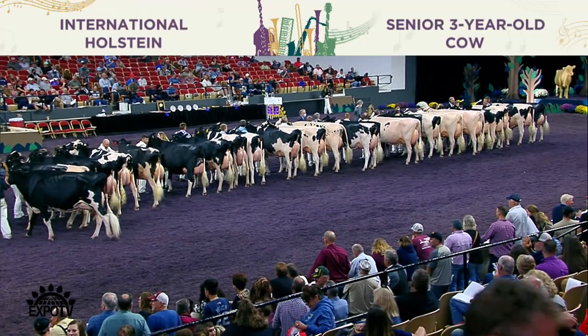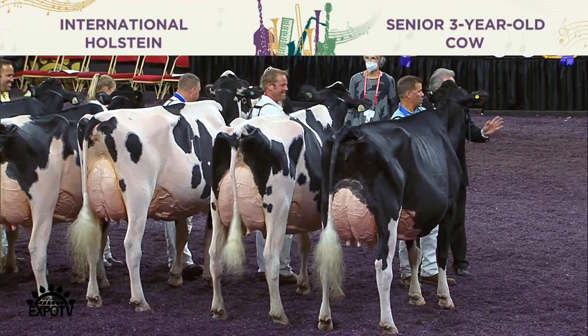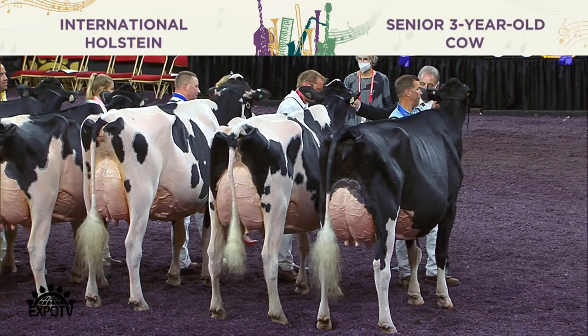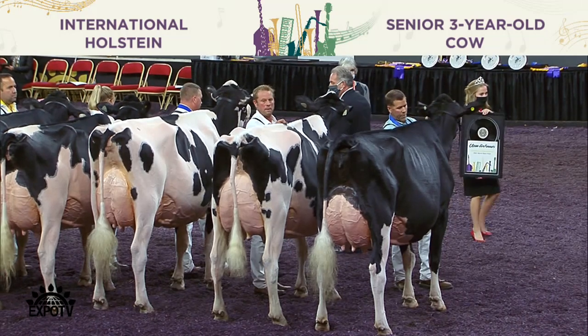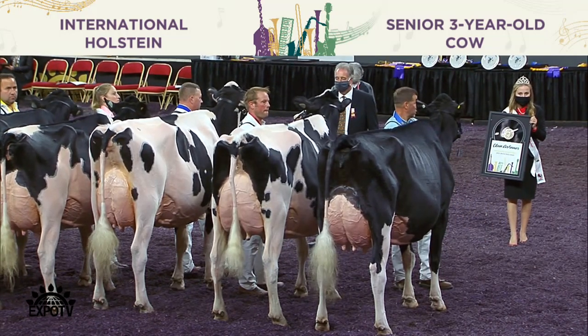Placing third in the class and first bred known, entry 3413, Ledgeway Beamer Light Me Up, exhibited by Rebecca and Miles Schroffenagel of Lomira, Wisconsin. Second place, 3425, Heritage Guard High Octane Cabaret, exhibited by Elmview Farm, Johnstown, New York.